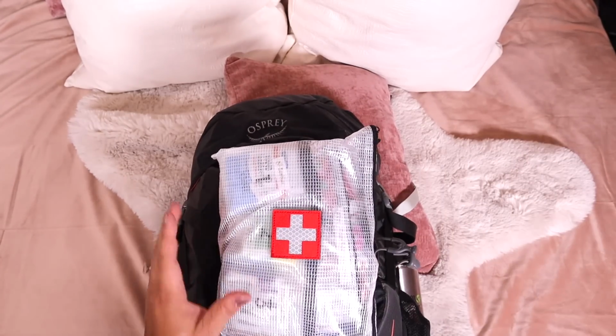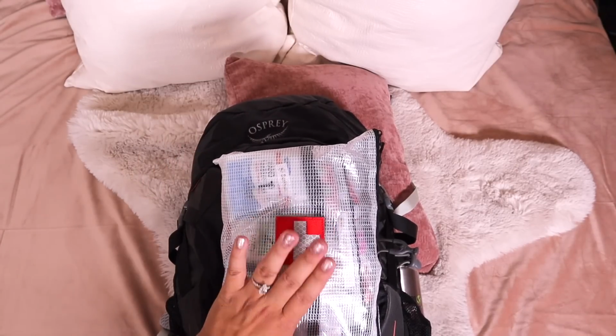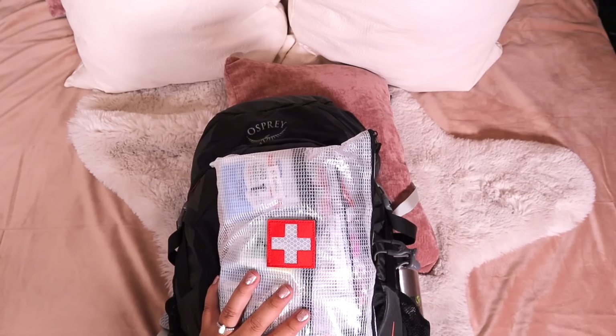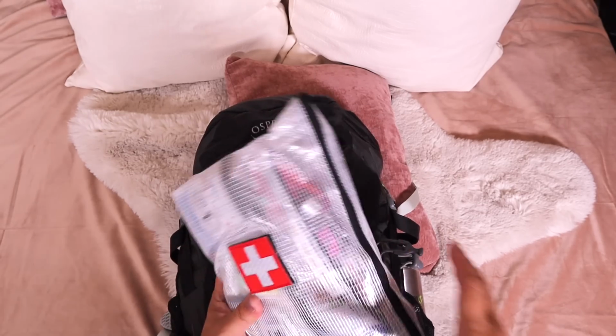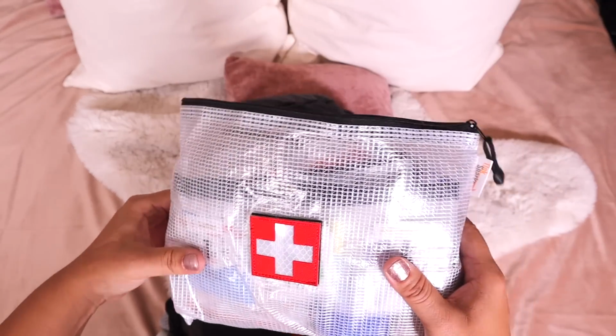Boom. I've already had to do this. Roman got hurt. He literally fell flat out. It's funny now, but at first I was like, oh my gosh, it was really bad. And I literally ripped this out of my bag, opened this up, and then I just grabbed everything that I needed. He's like, wow, Mom, you did that so quickly.